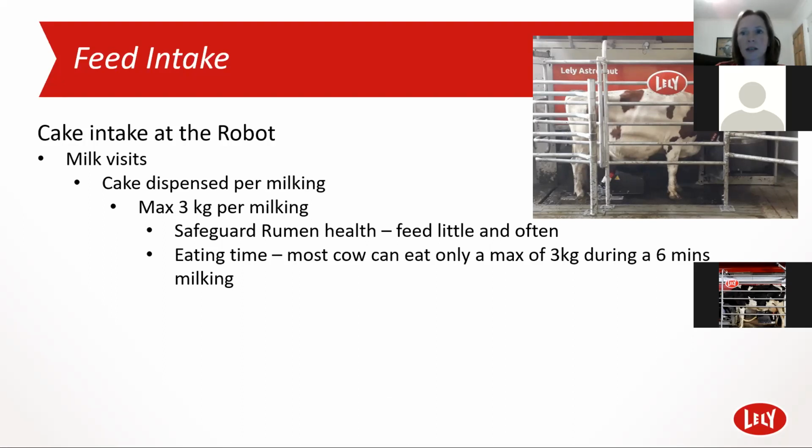A milking takes on average about 6 minutes. And that is about enough time for a cow to eat 3 kilos of cake. So if you want to give her 4 or 5 kilos in that same 6 minutes, you might find that a lot of cows won't be able to actually eat that.